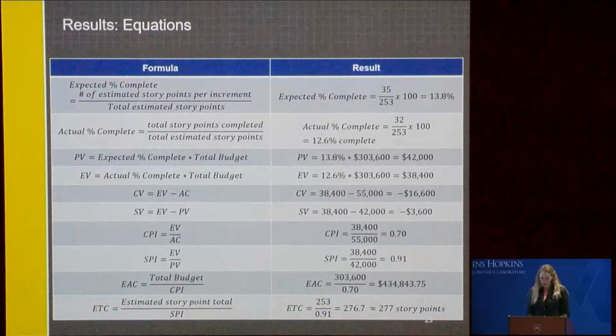Further, using the SPI, the ETC can be estimated by dividing the estimated story points total by the SPI. So for this example, the project is currently predicted to be about $131,000 over budget at this time, that EAC equation, and it's expected to need about 24 additional story points to complete, that ETC equation. So using all the information that we calculated, we can then create the project burn up, burn down, and velocity charts.